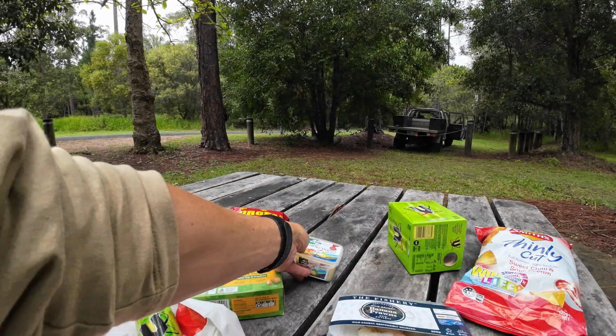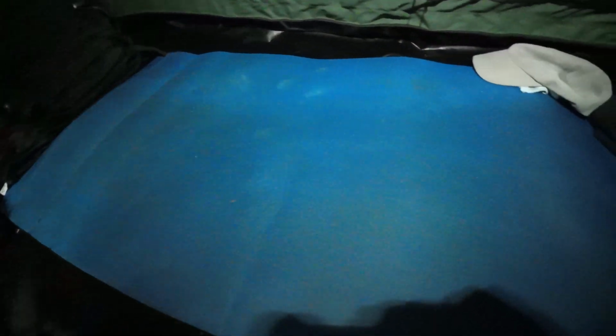Can't wait for that. Laying down in the swag. It's raining outside. Got me blankets and jumpers and stuff up there. Hear that rain. Got me thongs, bags of food, some cooking stuff, the bug out bag down that end in the corner. And this time to sleep on, I got this long blue yoga mat.